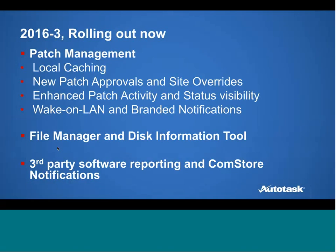So this major release will include the following. We are introducing local caching for patches, so new distribution points to make sure networks don't need as much bandwidth for those major big updates that Microsoft now ships. The whole patch system has been refactored from the ground up. So we introduced new logic for patch approvals, and we're making it easier for people managing large quantities of networks or customers to manage the exceptions there.